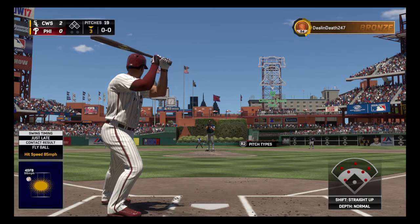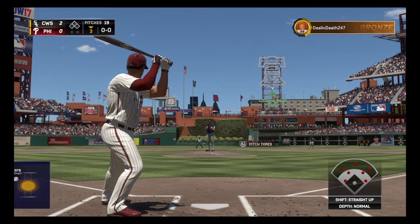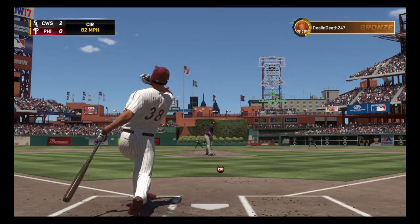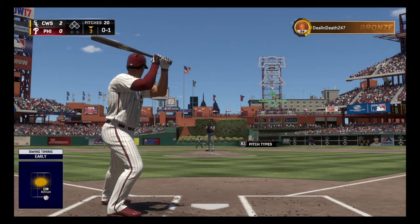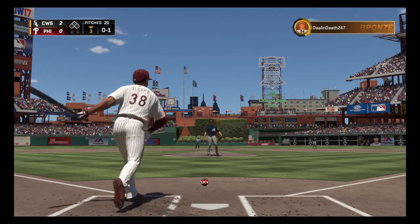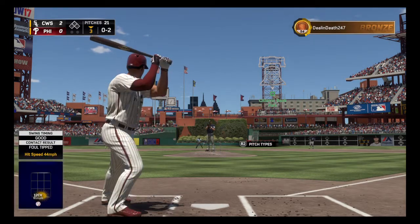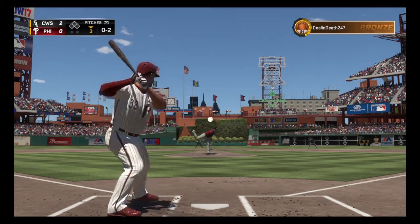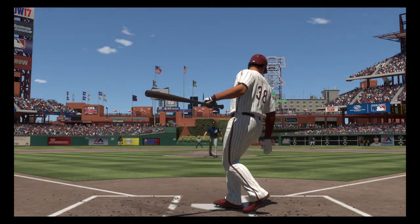Stepping into the box, Jorge Alfaro. He'll get us going in the home half of inning number 3. Jorge into the windup and the pitch. And he jumps at a changeup, a swing and a miss. Boy, that's such a great pitch for the pitcher. It's so hard to lay off a changeup when clearly he was looking fastball. A little bouncer. Foul ball, strike 2. The windup and the 0-2 pitch. And he struck him out.